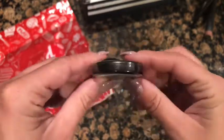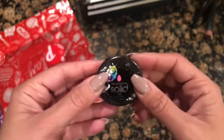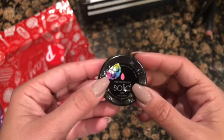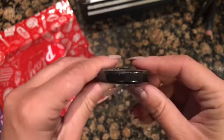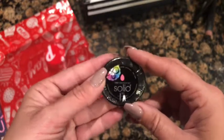So I think that this should last a while because it's a pretty thick bar. I wouldn't go out and purchase this because I use my own soaps that I have. So I wouldn't actually purchase this, but having it, I will definitely give it a try.